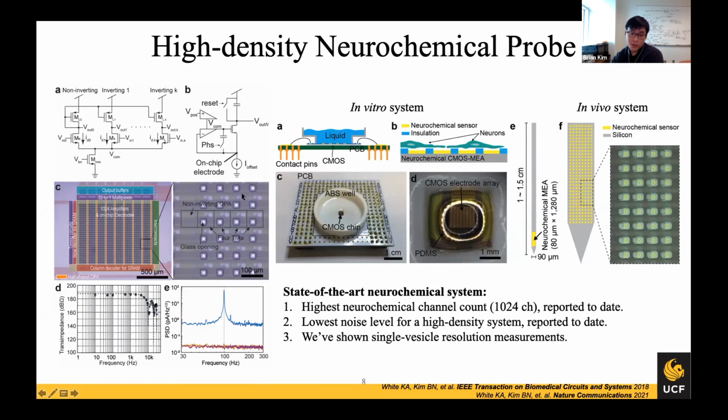And it's actually very simple. Since we already have the circuit, the only thing that we have to do is to change the form factor. And this is going to be fabricated later this month. So we are really excited to get this chip back sometime soon, hopefully early next year, so that we can get it tested. And this will be, in a way, the first high density neurochemical sensor that will be tested in vivo anywhere. So we are really excited about that research opportunity.